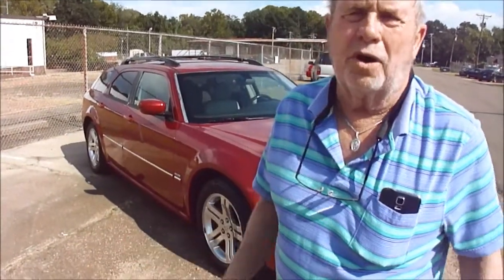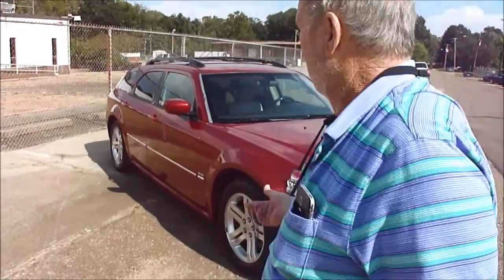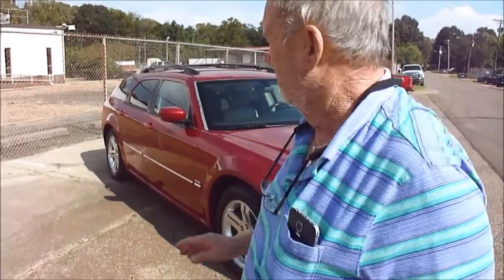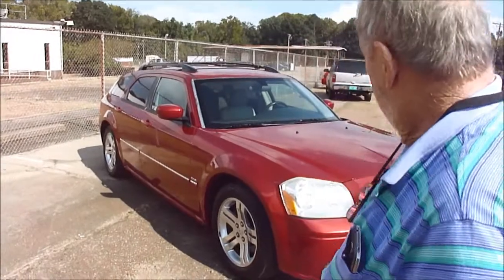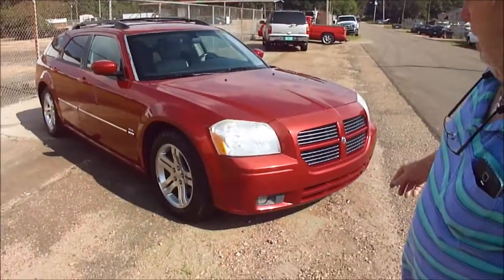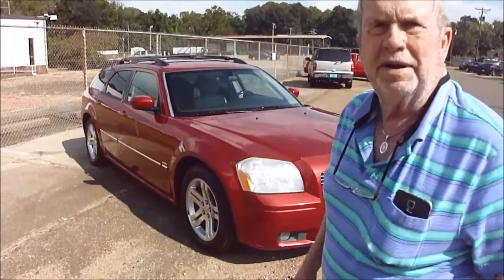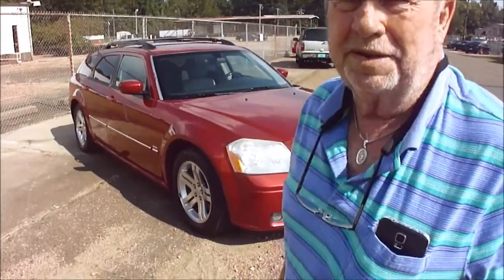If you need a daily driver, if you want something for the weekends, or if you just want a car to park out and drive every once in a while, man, this is ideal because it's a great car. And we've not done anything to it. This is the way we got it. Our boys halfway cleaned it up, but you see how nice it is. There's no rock pecks, no dings, no beat up. Look at the bumper, how fresh it is down there. This is a good car.